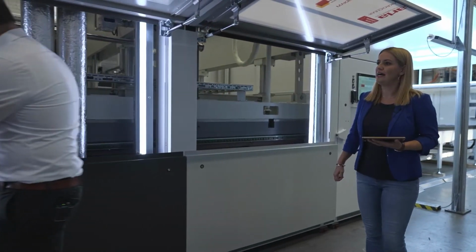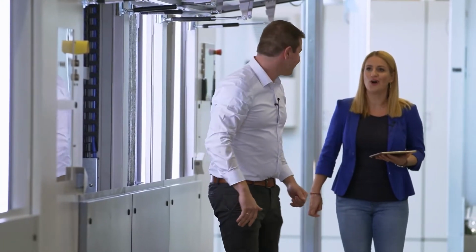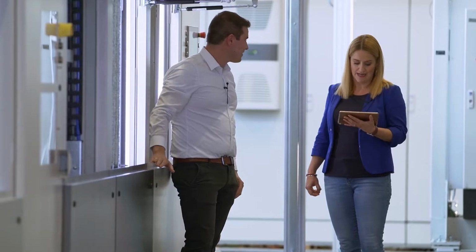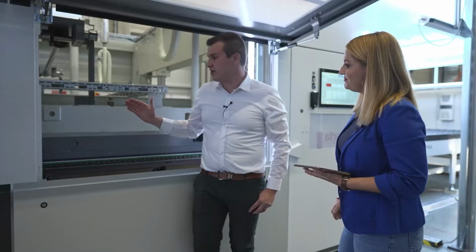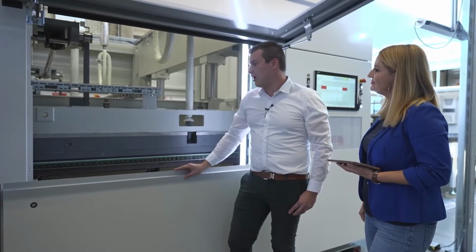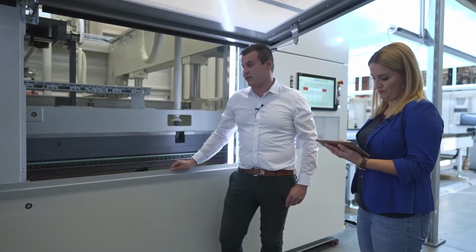And that's the third one. All right, now all the windows are open. Manuel, what can we see here? Lamination phase number 1. That's right. This is basically the heart of the system. Heating press number 1. The most important steps in the process happen inside this chamber.